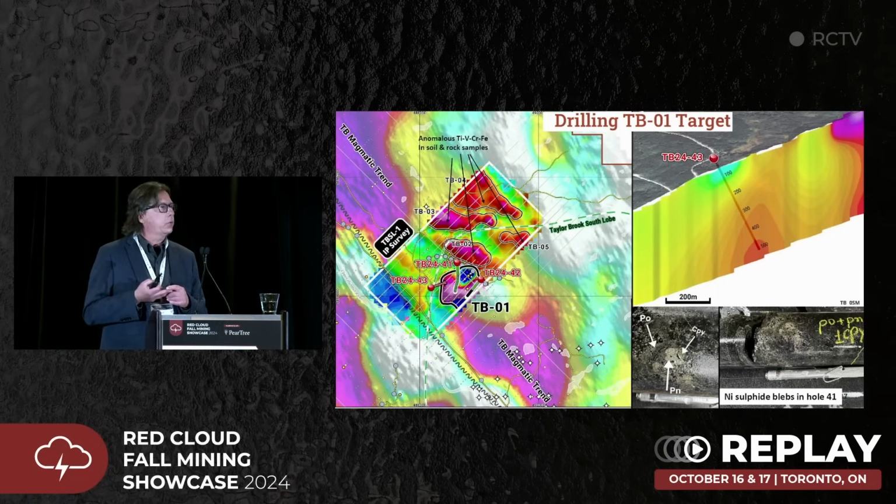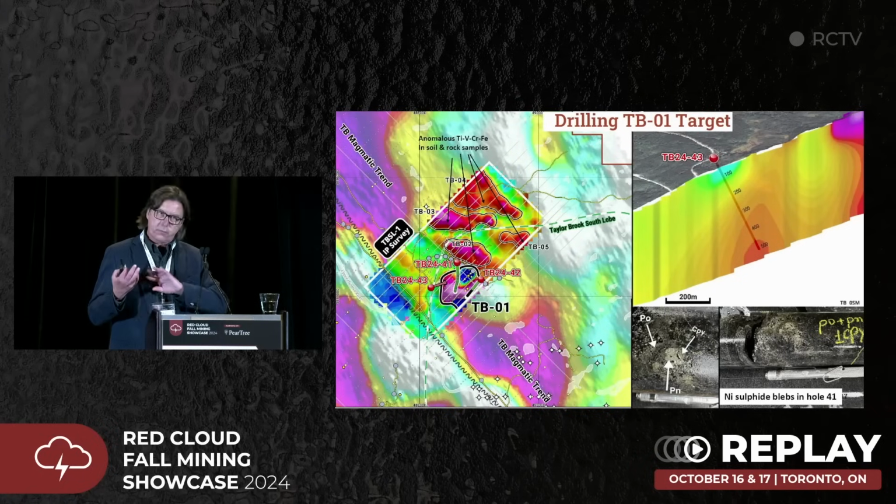Hole 42 is just about finished. I saw the core 2 days ago, and it's also in beautiful magmatic rocks, intrusive into the more crystalline Taylor Brook gabbro. And it also has hit blebby-type mineralization.